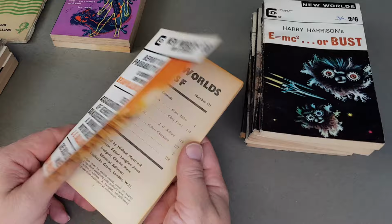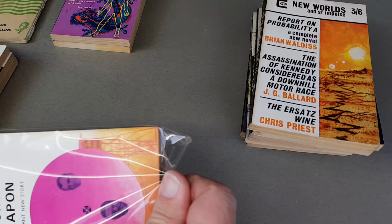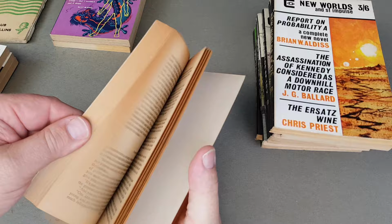J.G. Ballard's in some of these. Here we are, The Assassination of JFK, just a short essay more than anything. This one's actually got a Ballard cover. So there's some New Worlds, which I think had the second ever published writing by Terry Pratchett. I think he's in a Galaxy as well, but that one's not here. This one isn't bad. It's got a little fag burn on the front, but it's a nice early Ballard. Yeah, gets the cover there.